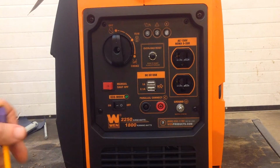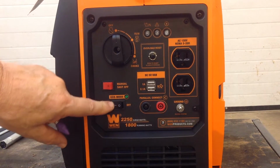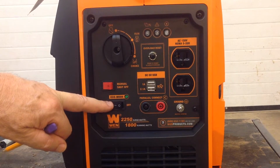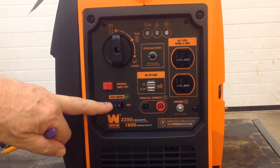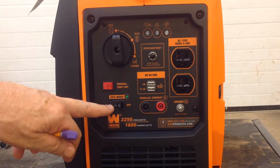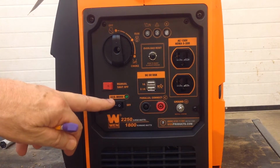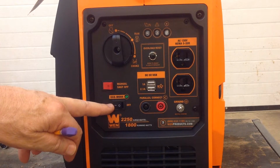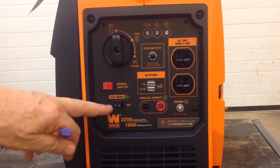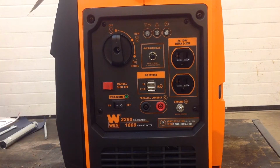Finally, but not least, is the econo mode switch. In the off position, the engine just runs at full speed continually. If it's in the on position, then the engine is allowed to rise and fall in speed as needed to meet the electrical load requirements, and this results in a good deal of fuel saving. Now, the manual recommends that if you have this on, you should have an electrical load of 350 watts or less. And the problem is, if you have this on and you hit this with a 2,000 watt highly inductive load, let's say something like a motor, the engine may bog down and die and not be able to recover. So when you think your load may be above 1,350 watts, the manual recommends that this switch be left in the off position.